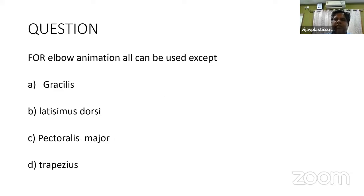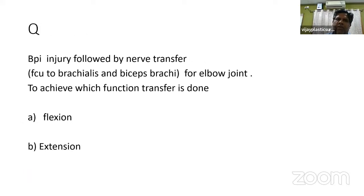For elbow reanimation, all can be used except this particular one. If they ask about reanimating any upper appendage, it means it's a brachial plexus question. Latissimus dorsi and pectoralis major are used as pedicled muscles for elbow reanimation. Gracilis can be used as a free flap, but trapezius cannot be used because it won't reach the elbow. But trapezius is used as a tendon transfer technique for the shoulder. So if it is for the elbow, it is not trapezius. But if it's for the shoulder, trapezius can be used for tendon transfer, both for shoulder abduction and external rotation. So the answer is trapezius.